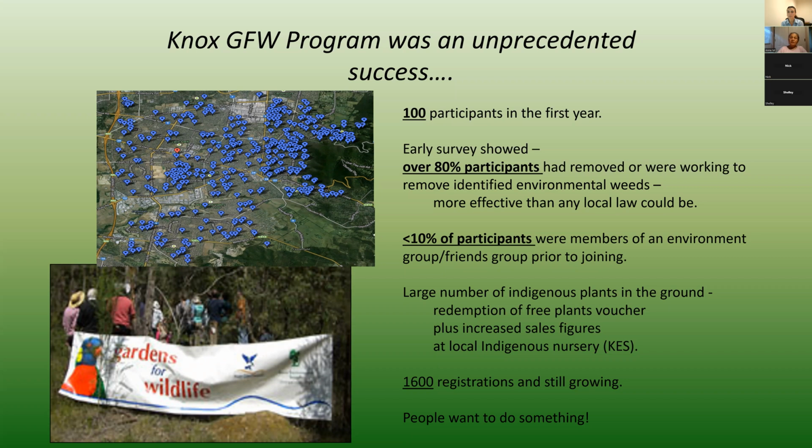So a large number of indigenous plants were put into the ground, the redemption of the free plant vouchers, plus the increased sales figures for the local indigenous nursery, which was KES.